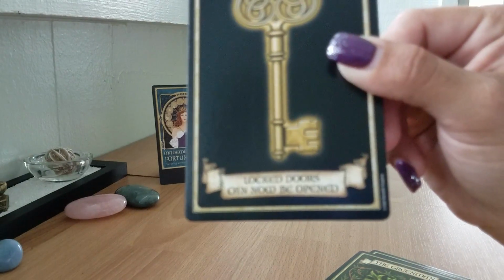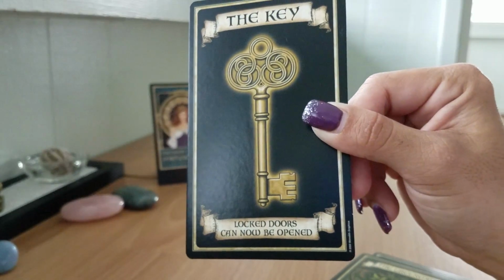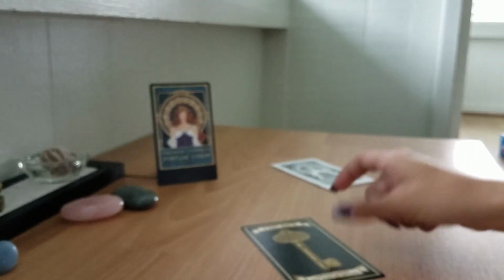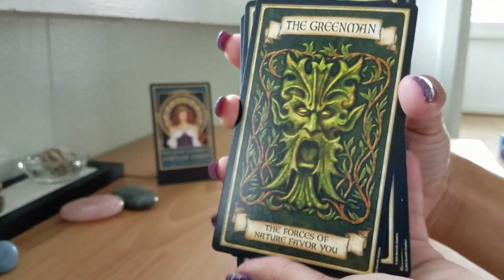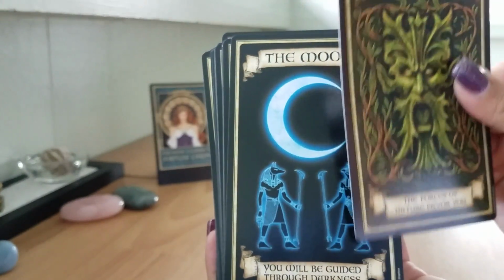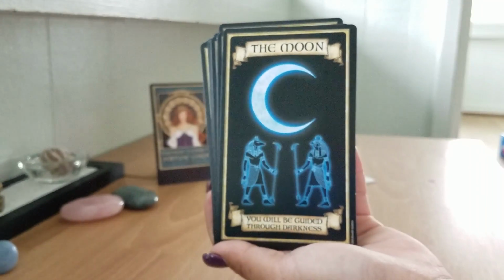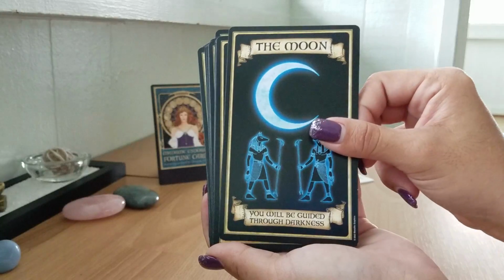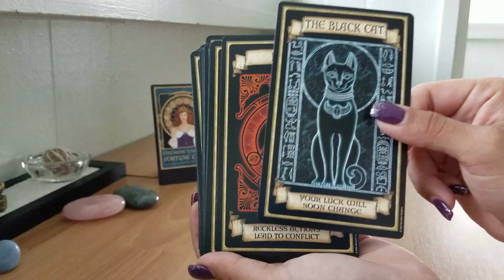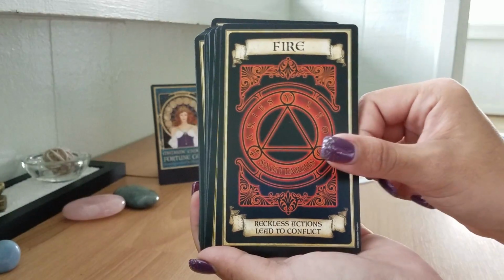Focus. Okay, and they do have little things on the bottom that kind of give you a hint of what this could mean. So we'll just go ahead and go through them. The Green Man. The cardstock is pretty good, I gotta say. Though I thought it was gonna be a little iffy, it's not that bad. It's really not that bad.